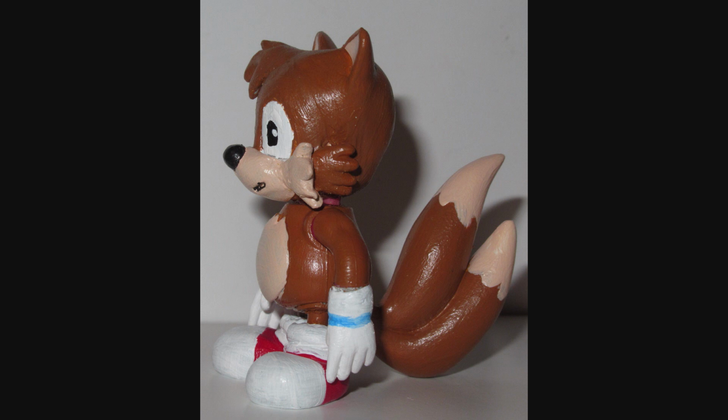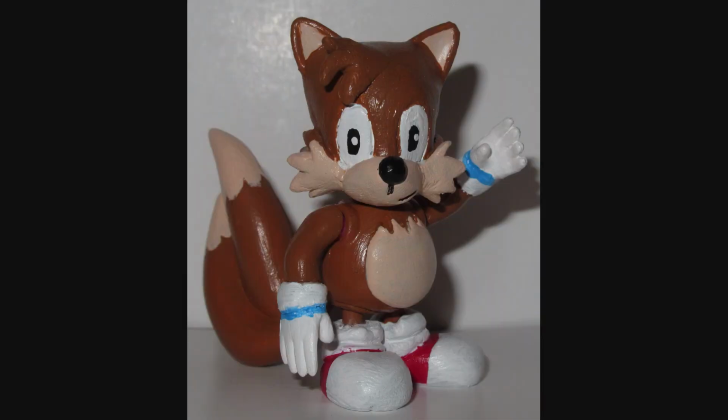Although I feel the proportions are a little bit off, I really couldn't think of anything else to do. Like I said, this is really the only torso of this style that is the proper shape. If I tried to use a classic Tails, it would have come out too tall, and if I tried to use Tomy's modern Tails, then the proportions would have been off in the other way, but I don't really know.